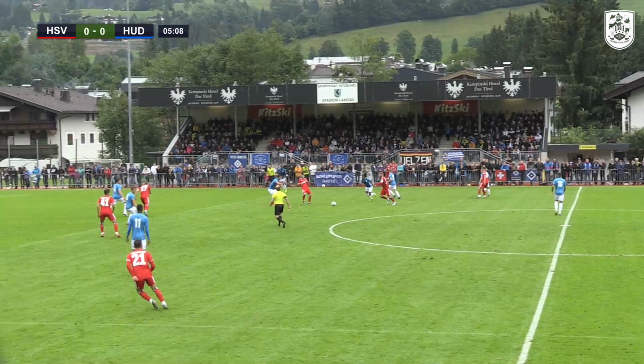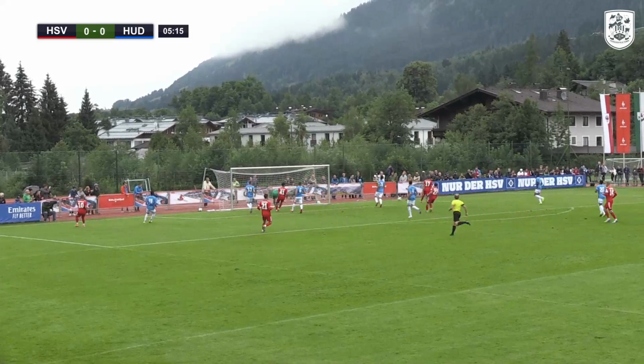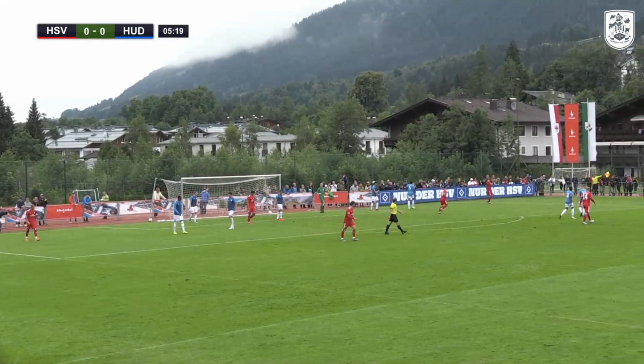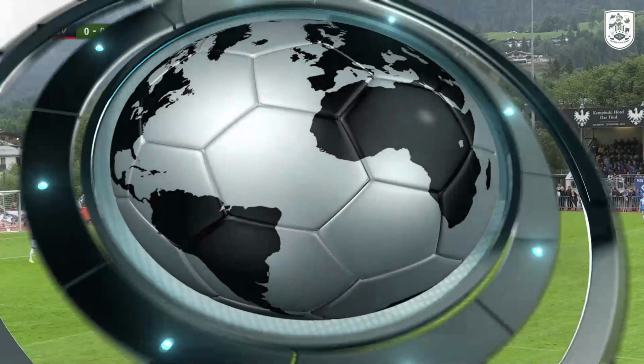Another summer recruit. It's a nice little ball infield from Fane there. And here's Aaron Hunt. Hunt plays a nice ball out to Sonny Kittle. Sonny Kittle's run clear. Plays the ball across the face of goal. That was a dangerous attack there. Kittle just got free of the attentions of Huddersfield and Diakhaby there, but that ball on his left foot just beyond Lucas Hinterseer and the other targets in the middle of the box.